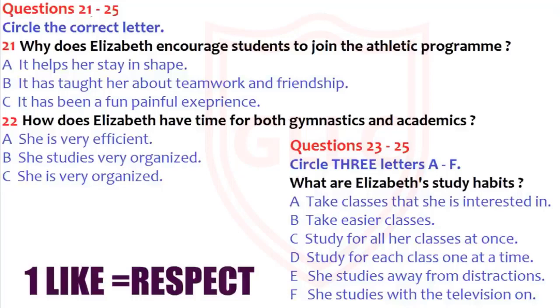For example, if today I have a competition for gymnastics in the afternoon, then I know I have to finish my homework and studying in the morning. In other words, keeping an organized schedule of your priorities is very important. Can you explain to the students a little bit about your study habits?